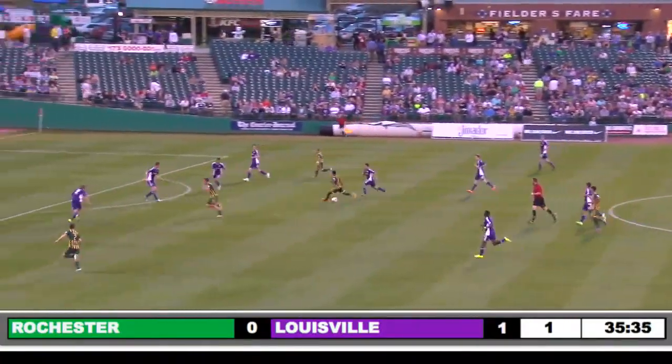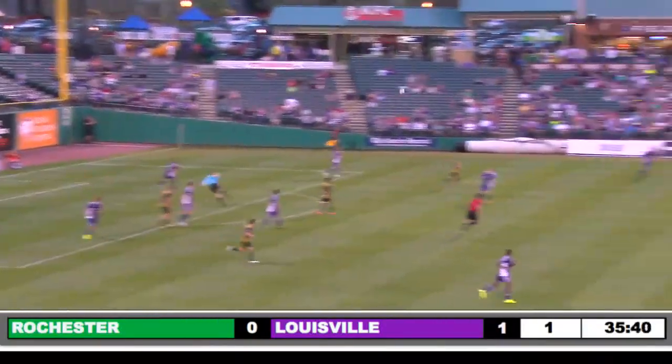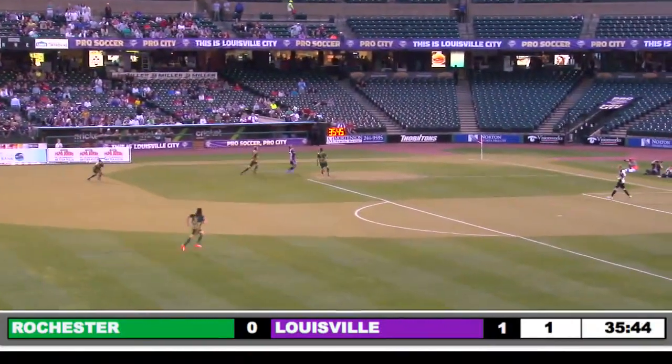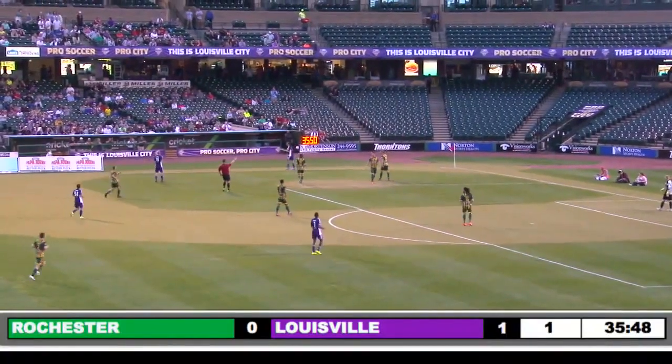Oh, Dixon here for Rochester. Tries it from distance, takes a deflection into Goodwin's hands. Again, look at the quick counter, though. Look, and there's something here possibly. Oh, Fondy. A lot of contact there. Louisville City will get the throw in.